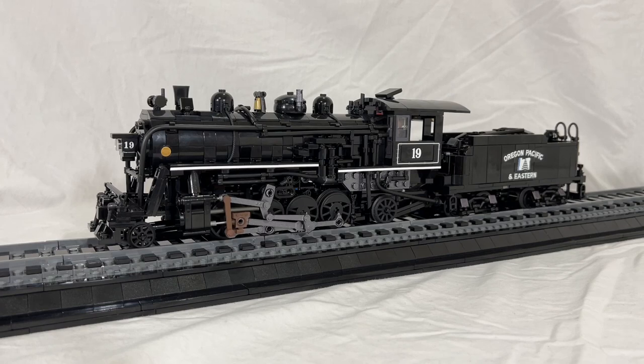My name is Glenn Holland, and today we'll be taking a look at a new model steam locomotive that I've designed, which is the Oregon Pacific and Eastern 2-8-2 90 ton Mikado number 19.